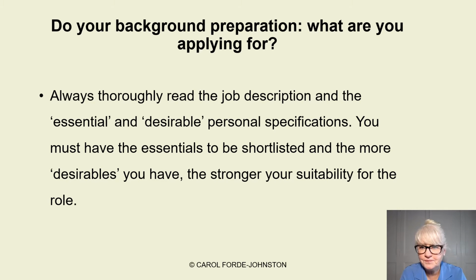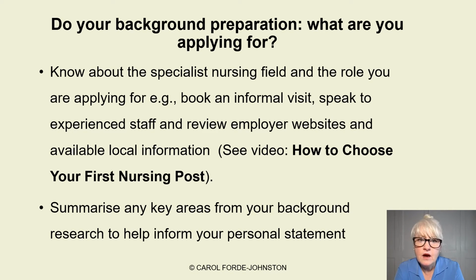The next thing I would look at is what is the specialist field and the role that you're applying for, because you need to know about what you're applying for. I do know that some students might have worked in the area before and know exactly which area, and others don't. Sometimes that's because you haven't had a broad range of placements, for example, or you haven't had the opportunity to try a placement area or specialist field and you want to try something completely new, and that's absolutely fine. But go and find out about the area.